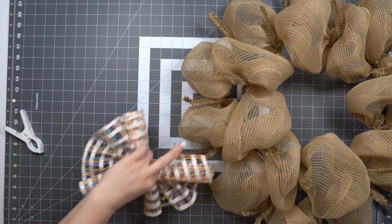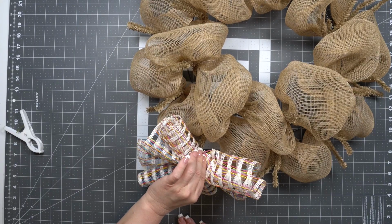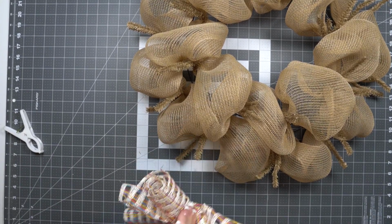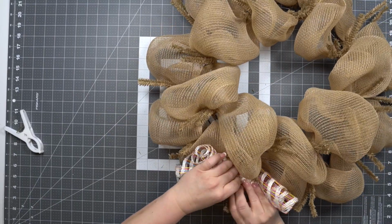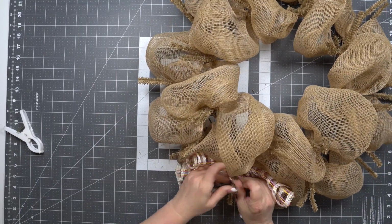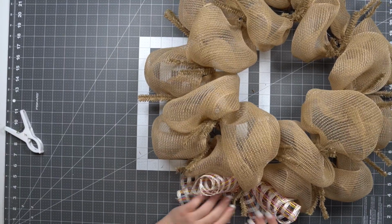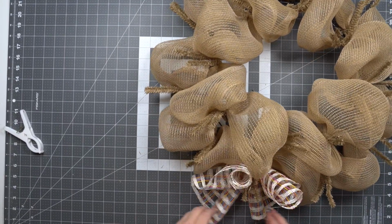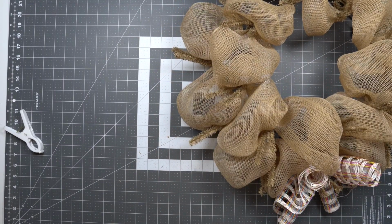Now I'm just going to take it and place it, not this way, but across, okay? Instead of up and down. We're just going to put that right in here. And I'm just going to tie that pencil tie a couple of times. We have enough slack to put our ribbon. And I just puff that out. It looks pretty. Take the next piece.